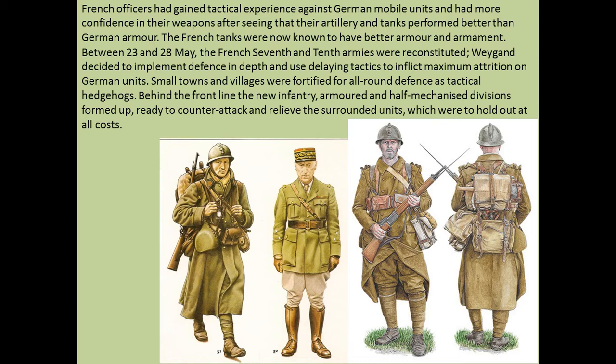Weygand decided to implement defense in depth and use delaying tactics to inflict maximum attrition on the German units. Small towns and villages were fortified for all-round defense as tactical hedgehogs. Behind the front line, the new infantry, armored, and half-mechanized divisions formed up, ready to counter-attack and relieve the surrounded units, which were to hold out at all costs.